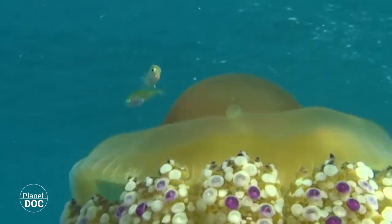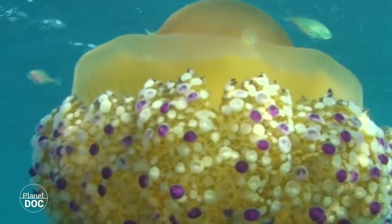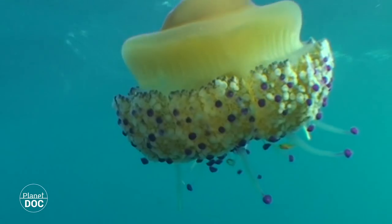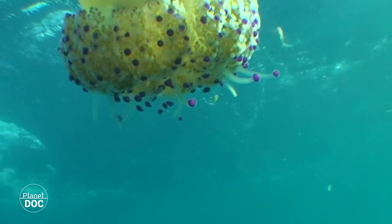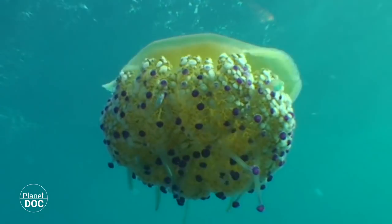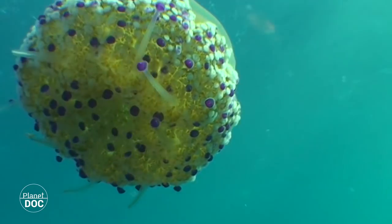Some also serve as protection for young pelagic species, such as the Atlantic horse mackerel and jack mackerel, which develop an immunity to their stinging nematocysts. When they grow older, they'll end up feeding off their host jellyfish.